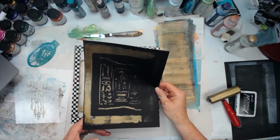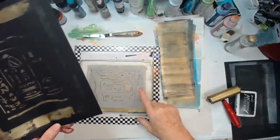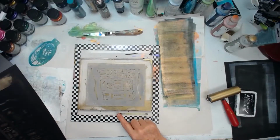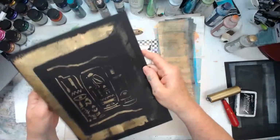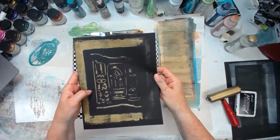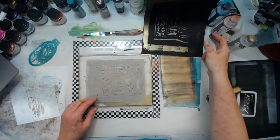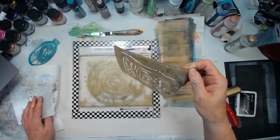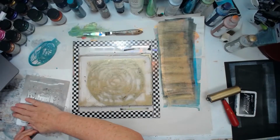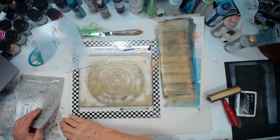Oops, see, this bronze dries really fast. And I missed a lot of that print. I missed this whole border down here that dried already. I'm not paying attention, but I love the symbols on there. I'll be using that one again. Oops. Ouch. Oops, some sharp on there got me.